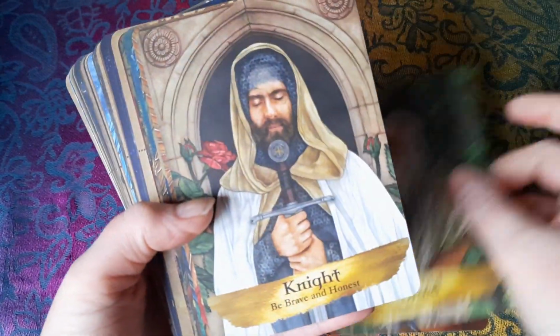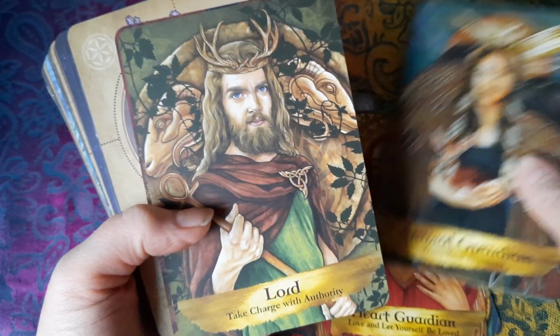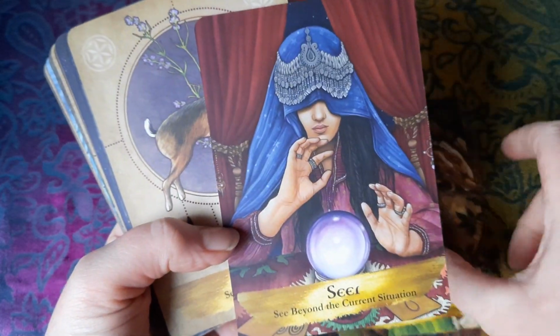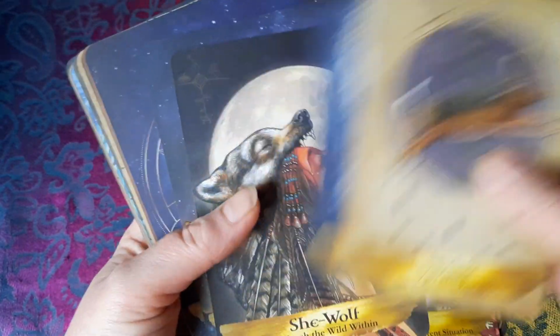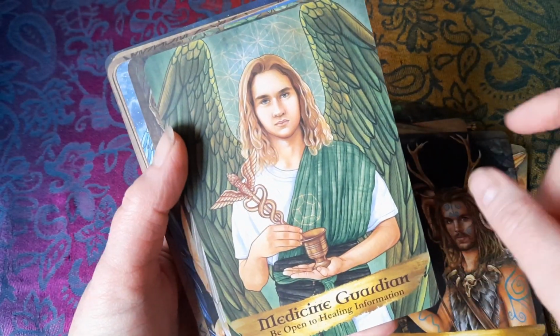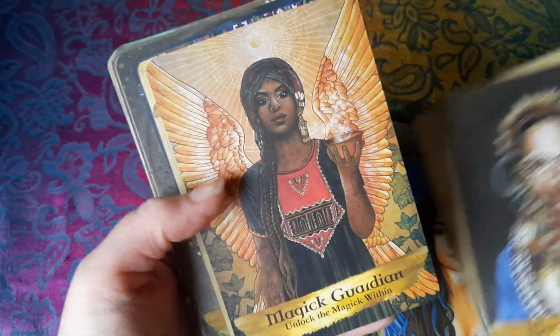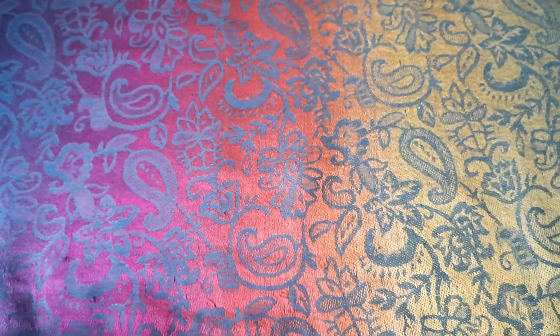This deck has absolutely gorgeous art. I mean, it's the same artist, but I think the art is up a level in terms of how gorgeous it is. And yes, I haven't worked with it at all this year, but it's really beautiful. So it's going to stay for now. So those are the two Kyle Gray decks that I have that I haven't used at all.